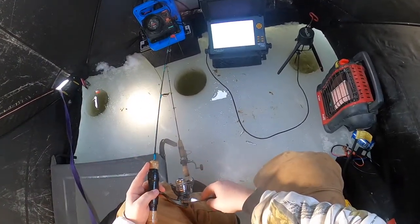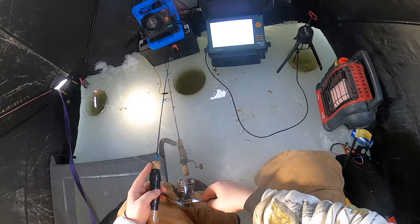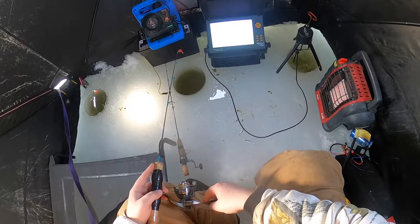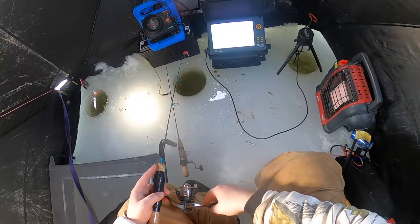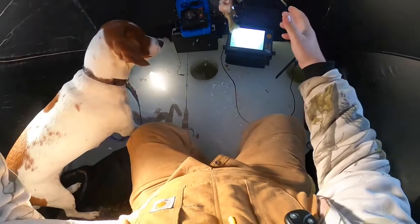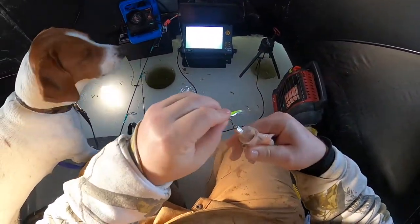That's a big perch again there, guys. Come on, buddy. There we go. Come on, baby. Yeah. Boy, if I can do that all day, I'll be all right.